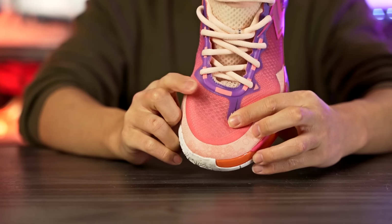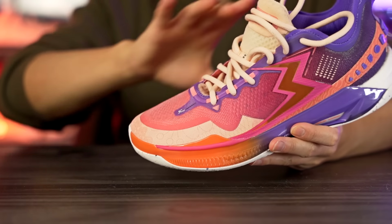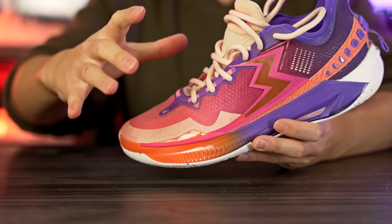Also, the upper is really thin, right? It's a really thin and minimal upper, which I do like, but also the overall structural support and the overall support of the shoe is really nice. It's a very supportive shoe as well, way better than the Sabrina II, like the Jaw 2 and stuff like that, which kind of sucks.